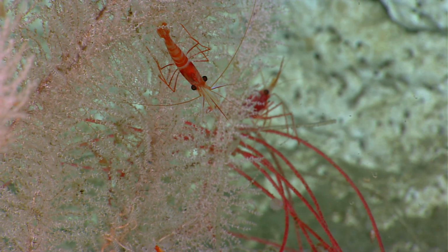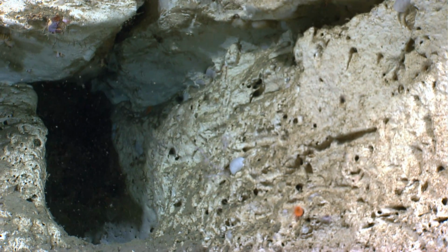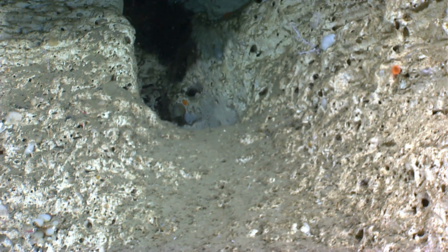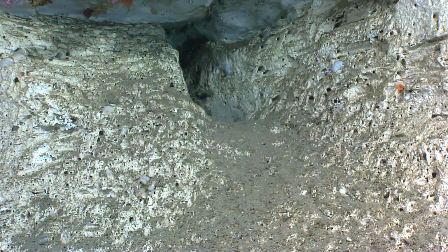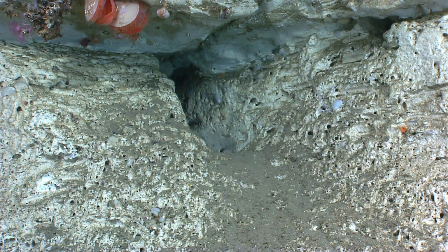That's why I've always been pointing out when there's been a slight dusting of sediment, and you can see the dusting of sediment on this slope, even though it is still really steep, it is still accumulating some sediment, whereas where we saw all the corals, it was clean of sediment. The only thing that was trapping the sediment were the corals themselves.